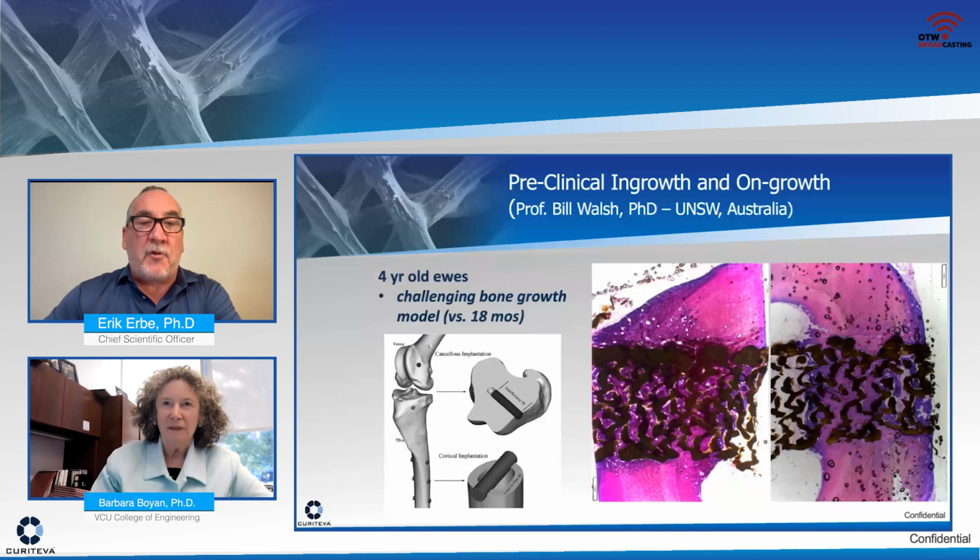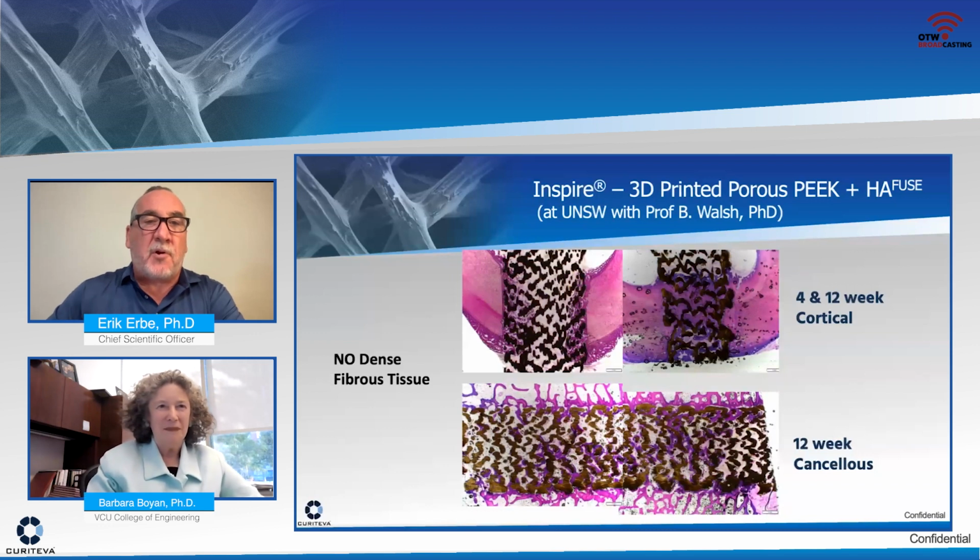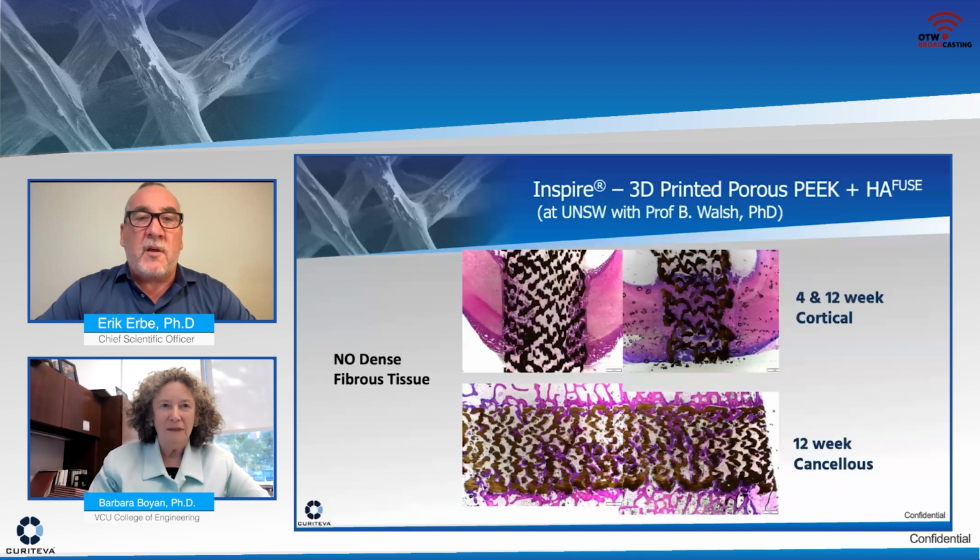We looked at not only cortical bone, but cancellous bone. And these images you see are cortical bone histology at 12 weeks. So a reasonably early time period for a human, not so much for a sheep. These are the comparative images. On the upper left, you see a histology section from a 4-week-old implant. You can see the new bone starting to grow into that pore structure. And on the right, you see now a 12-week cortical bone, and that bone has grown completely across.